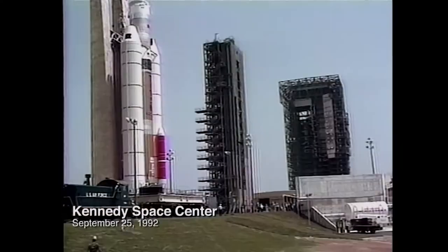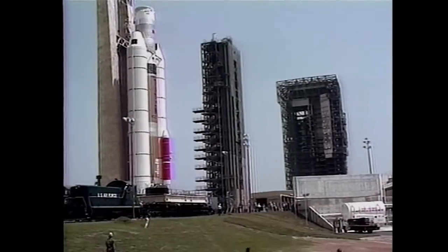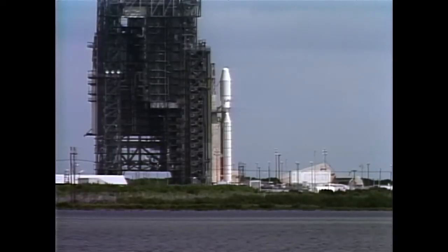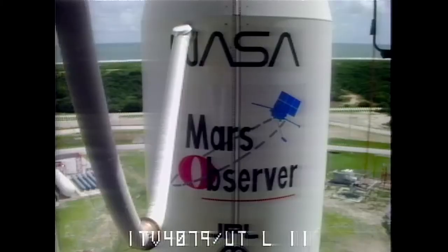NASA Administrator Dan Golden would soon have another example to buttress his dislike for large and expensive spacecraft. But Mars Observer would also be a lesson in the pitfalls of embracing bold new approaches. I inherited a lot of things with Mars Observer, and at the time, I thought they were kind of bad ideas, but I was stuck with them, and then in retrospect, they turned out to be really bad ideas.